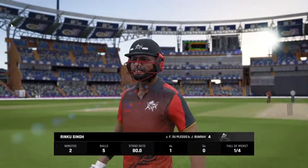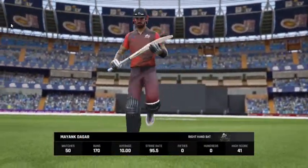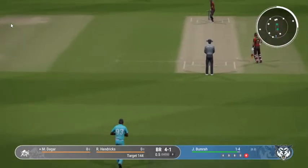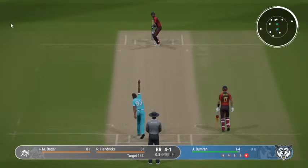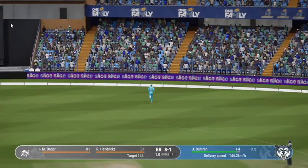The trudge back to the pavilion. A disappointing display in the end for someone with such batting skills. This one goes down as a fail. First ball for the batter, coming in. Clever shot, moved across the line of the ball and just clipped it away.